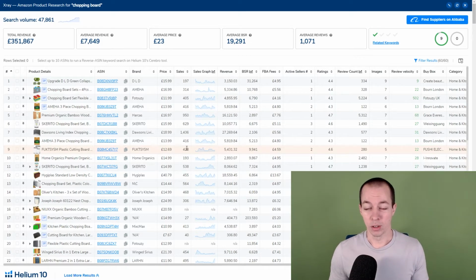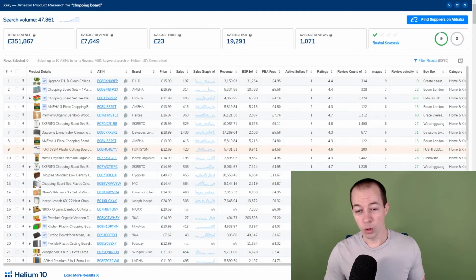Now these tools, as good as they are, you should not trust them 100%. Now I personally have a lot of faith in Helium 10 and X-Ray as I've been using it for many years. And obviously I can compare those figures against my own products. And also I mentor many people on the FBAelite.com forums. So I know what their products are selling as well. And whenever I check these estimates, they're usually within around 10% of the actual figures. So they are very accurate. And personally, I would be comfortable to trust these, but I would always recommend that everyone verifies their figures.